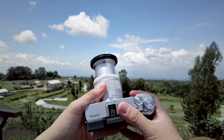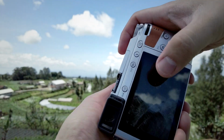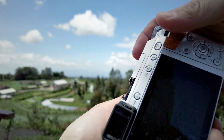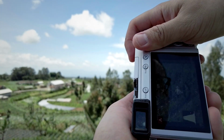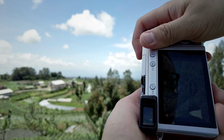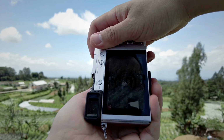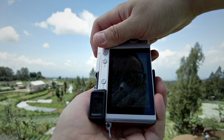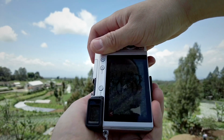I'm using the 35 to 100 with the GX85 now, and I'm trying to zoom in all the way to 100mm, trying to just focus on one person on the field. So I'm going to wait until he or she is posing perfectly, something like that. I kind of like the composition right here because the field is giving me a layered kind of look, which I really like. Shows a lot of dimension.